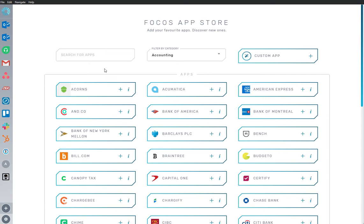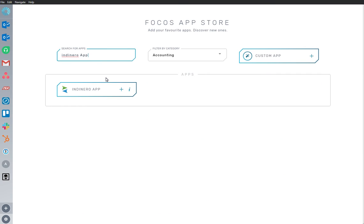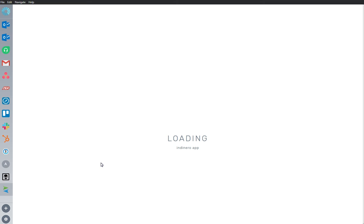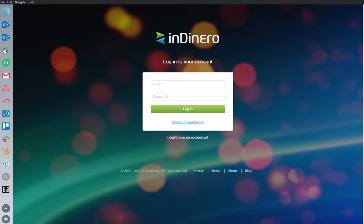Here we are in the App Store, and we have Indinero app already installed and ready to go. I'm going to add the app to my workspace. Indinero app is an important app that I use frequently, so I'm going to rearrange it and bring it on the top of my sidebar where I can continue to work from here securely and uninterrupted.